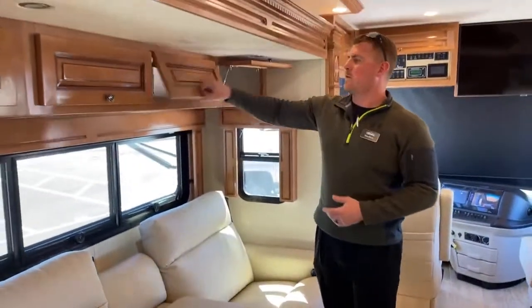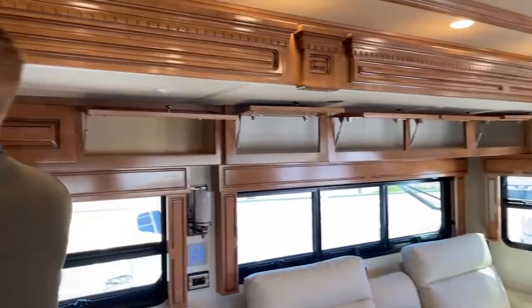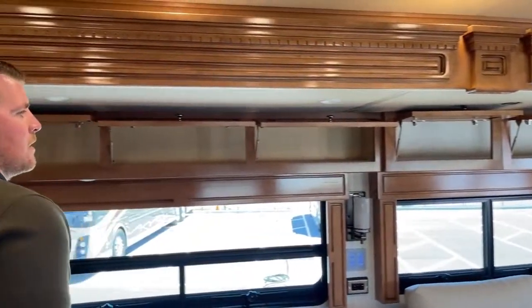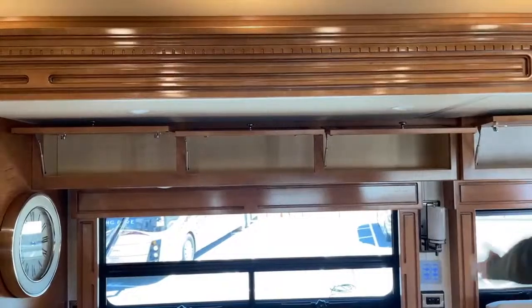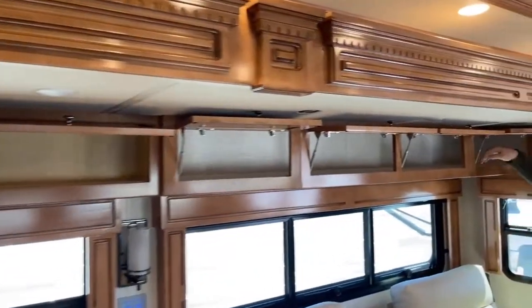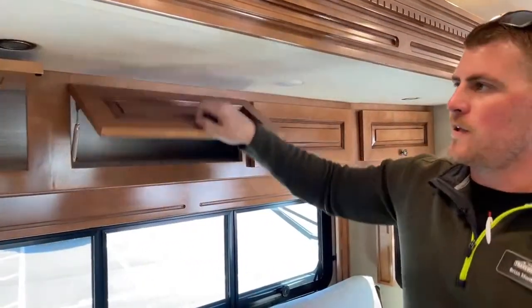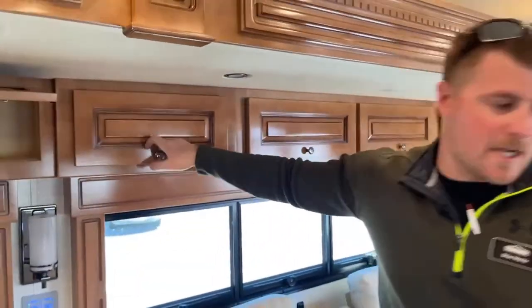And then all the way across the top, we've got cabinets. They get deeper as they go this way, but they're nice deep cabinets. You can use them as extra kitchen storage. You can use them as extra linen storage. Really, it's up to you what you need.